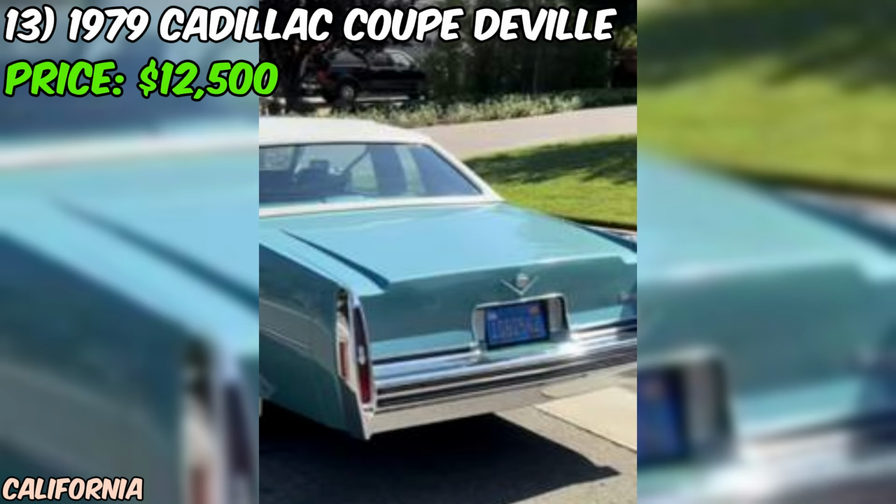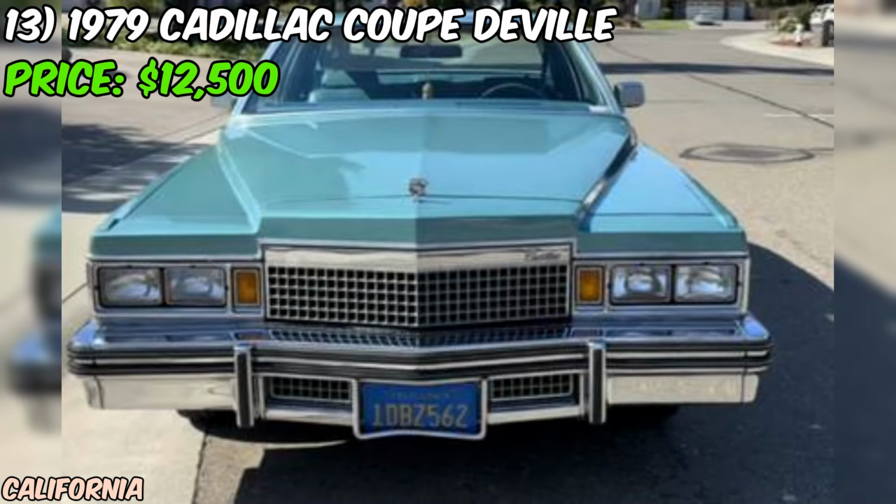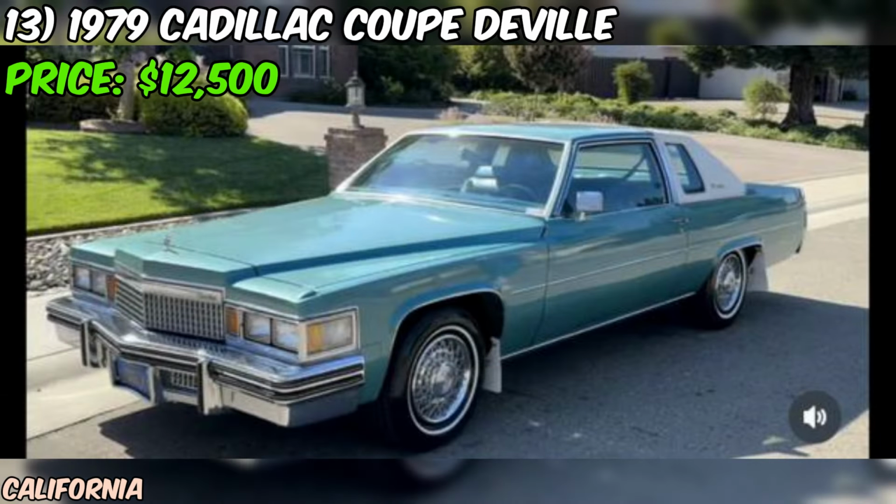The seller mentions that this Coupe de Ville is in good condition, which is always a plus when you're dealing with a car that's over 4 decades old. It's powered by a robust 8-cylinder engine and comes with a smooth shifting automatic transmission, delivering that signature Cadillac ride quality. The car also boasts a clean title, indicating a clear ownership history.